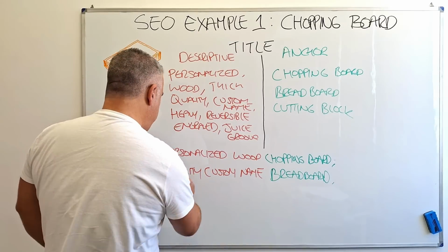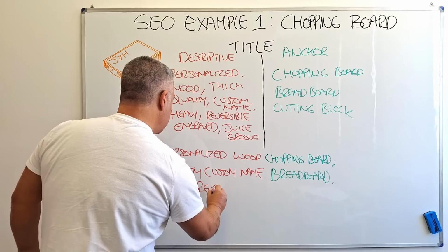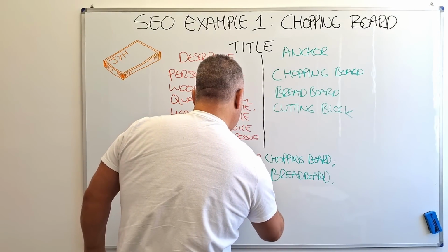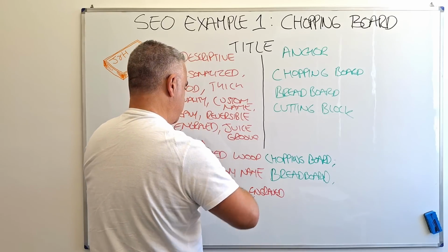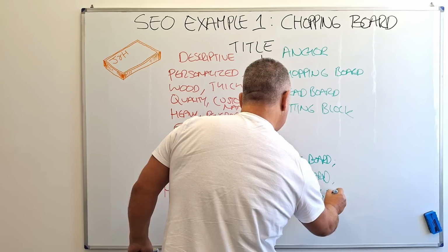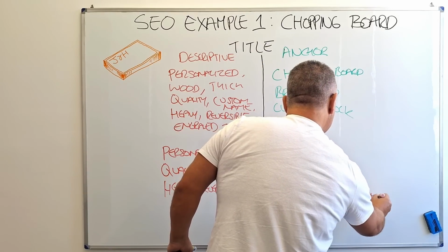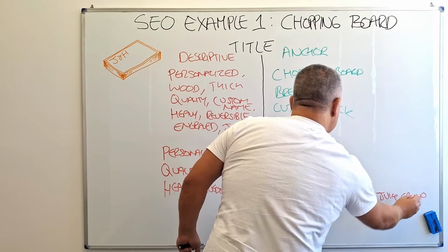Last one, heavy, reversible, engraved, and then cutting block, and then at the end I put with juice groove. Just about got those in.